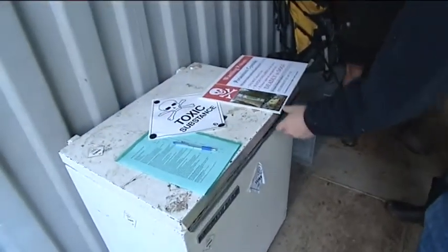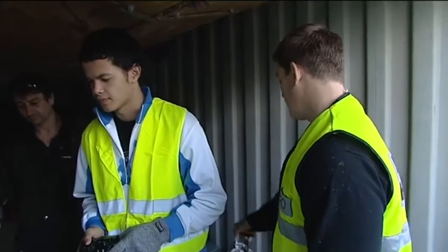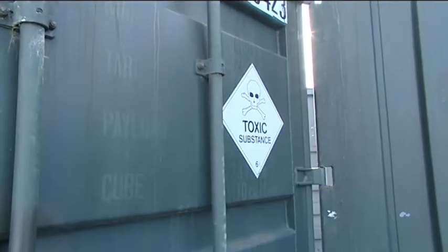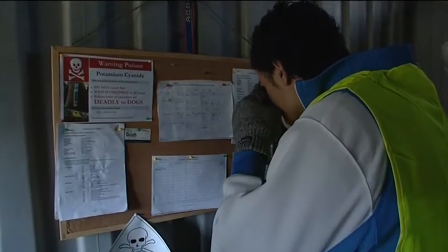So you can clearly see Stu's got his poison stored here and he's got clear signage saying it's a toxic substance, it's a class 6, and that's brilliant. And he's got it on some other areas where he's storing his cyanide, so Stu, that's brilliant. Having ensured that there is clear signage to alert the public, Cameron checks that all poisons are safely locked away, there's good ventilation in the container, and the correct paperwork is displayed.